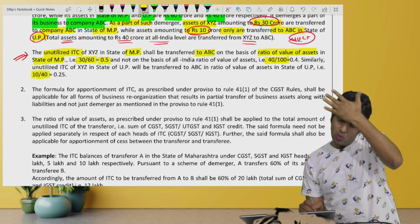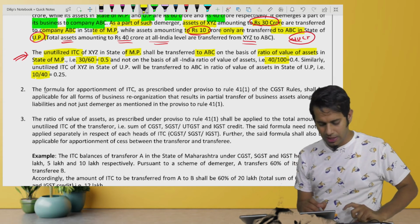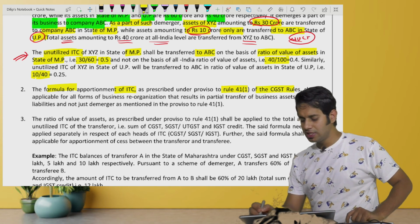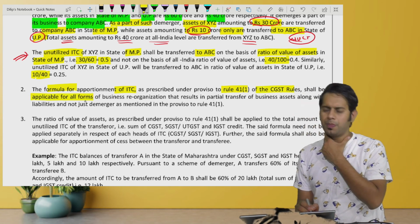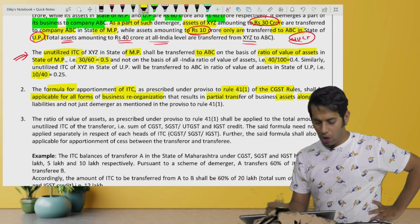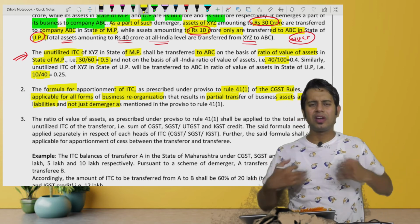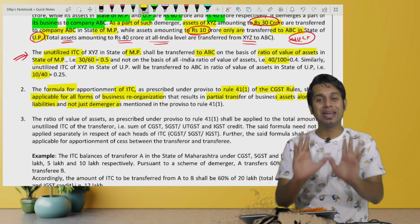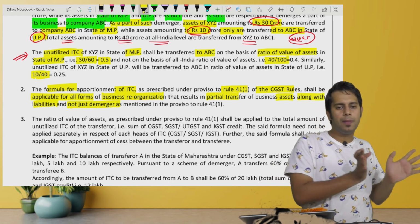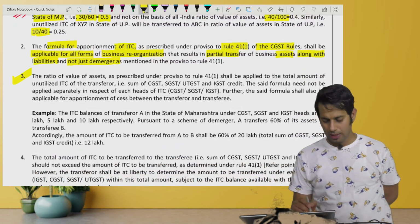Now, should I use this formula only for demerger? No. For every kind of reorganization or reconstitution of business. The formula of apportionment of input tax credit as prescribed under Rule 41 Sub-Rule 1 of CGST rules shall be applicable for all forms of business reorganization that results in partial transfer of business asset along with liabilities, not just for demerger. So if there is any form of transfer of business wherein only a part of business is transferred, in such cases you can apply this clarification.